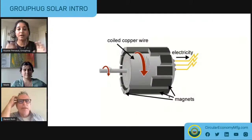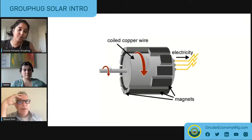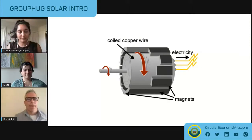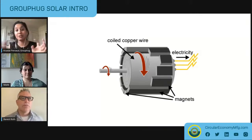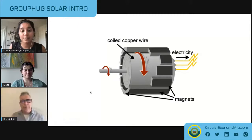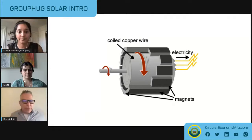I won't talk about how a turbine works in depth, but Barent just mentioned wind turbines. How a wind turbine creates electricity is that you have a little turbine, also called a dynamo, if anyone has ever had a dynamo light on their bicycle. It's a coiled copper wire with magnets. When that spins, it causes electrons to move and create electricity. Electricity is when electrons move. Then you have wires that take that electricity and route it to where it needs to go. So imagine something like this in the middle of that turbine with the blades.